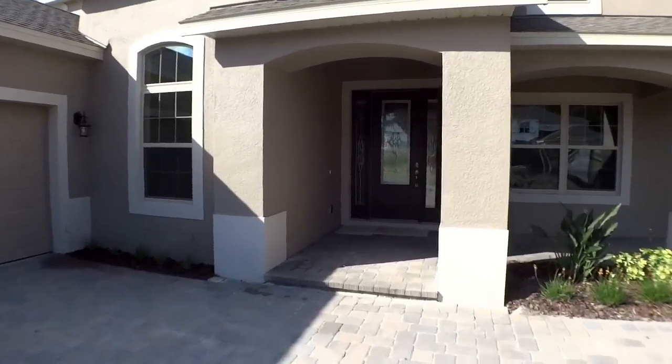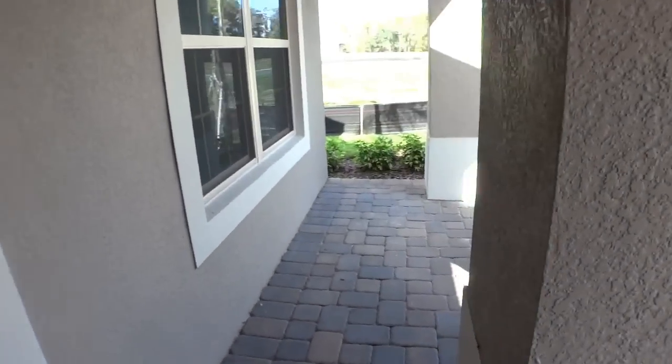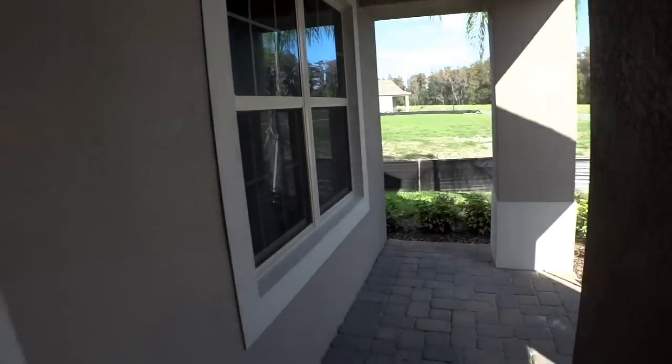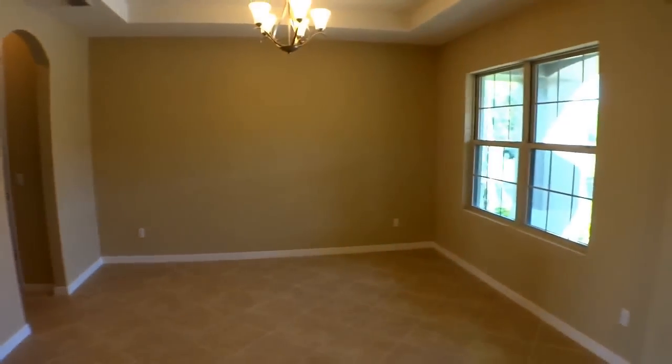This is a fantastic 4,290 square feet. Features four bedrooms, 3.5 bathrooms. It's got a three-car garage, as you can see, a two-story property. It's a beautiful home, great location, right across from Sunridge Middle and Elementary School. Very close to Disney. So let's get inside and take a good look around.